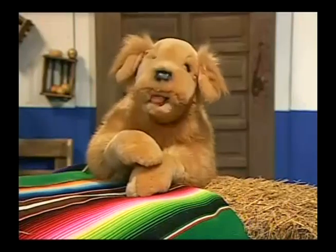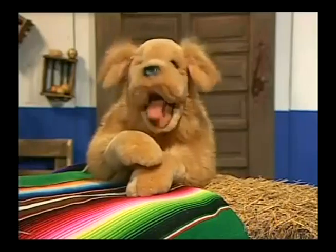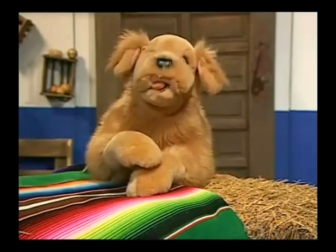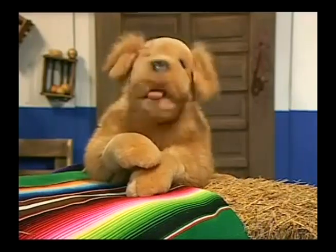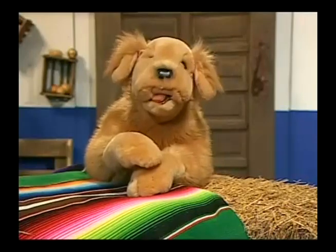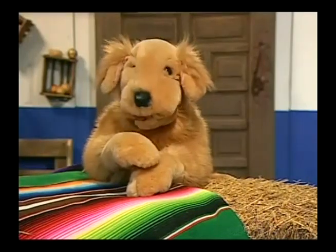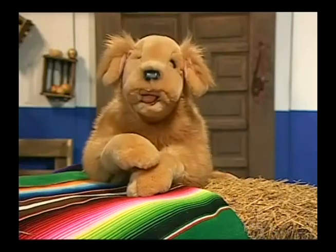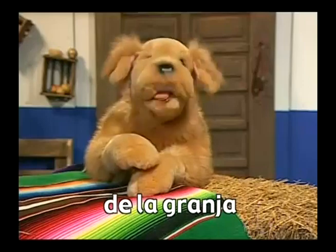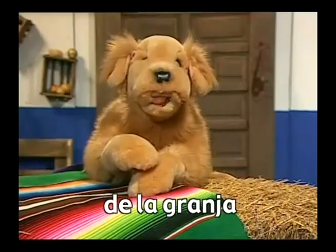Hola, Nuevos Amigos. We are now going to review some of the animals in Spanish that we may have already learned. And then we are going to learn some names of some new animals. We will see some of these new animals in the story Juan y los Frijoles Mágicos. To say the farm animals in Spanish is... do you remember? Right, los animales de la granja.